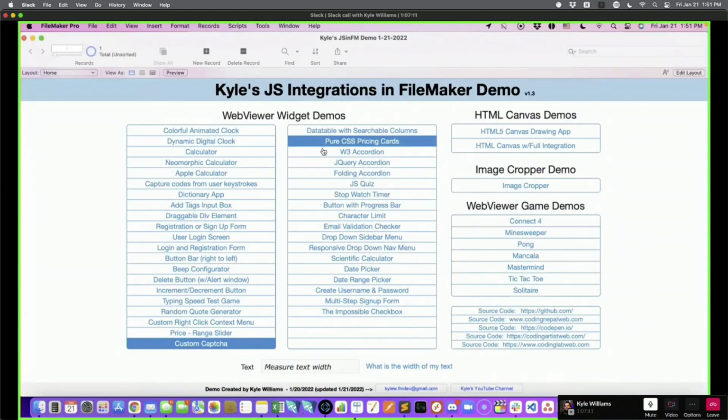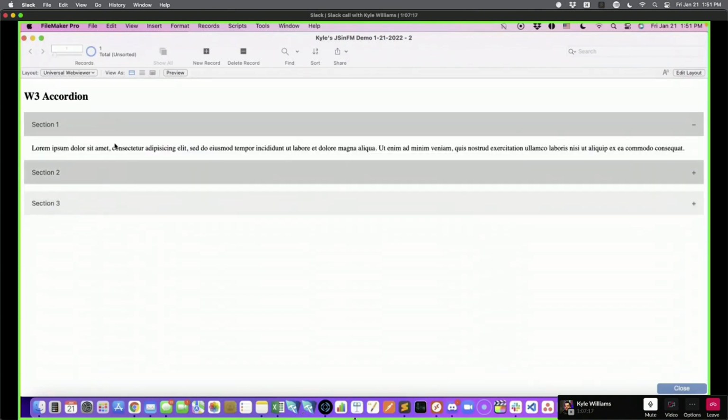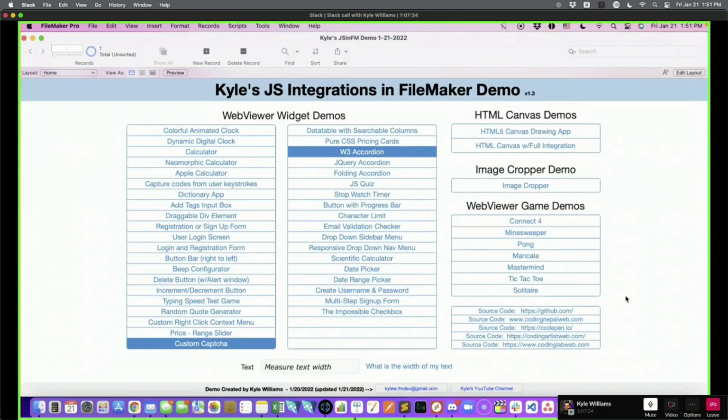Okay, so close. So accordions are kind of fun. If you ever want to do an accordion, that's pretty handy. I got this from W3Schools, and all of this you can modify. It is possible to create JSON to dynamically create the different elements on the fly with your script.